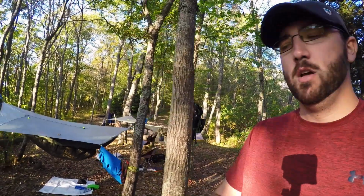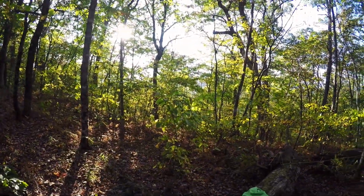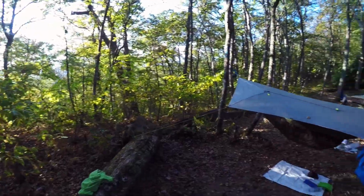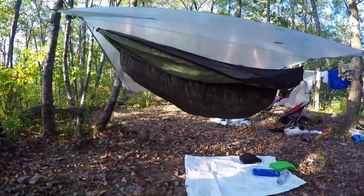I'll show you our setup. Got a pretty cool one. Okay, overlook. You got to kind of view it through the trees. A little bit more during the fall or the winter, you'll have an amazing view. Here's kind of doing a porch mode.